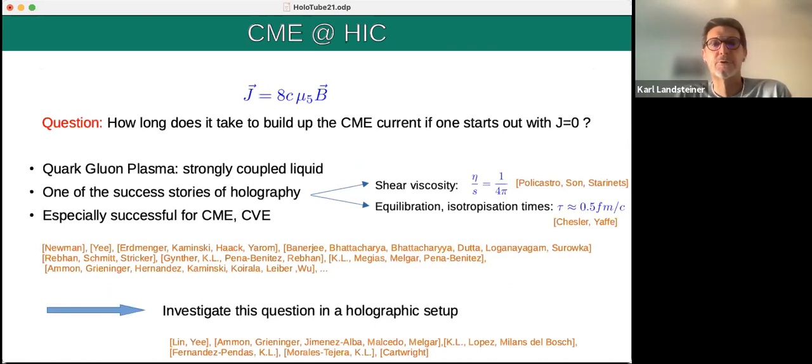How long does it take actually to build up the CME? Because as I emphasized before, the mu 5 field is an equilibrium quantity. It's a chemical potential. And if you're very far from equilibrium, it's unclear how much of this formula is really applicable. So what happens when you start out in a situation where you do have a chiral imbalance already, but you're not in equilibrium, and you start out with no current to start with, and the current has to equilibrate itself, has to find its equilibrium value along the evolution? That's, of course, a complicated question. And well, not surprisingly, this is the holotube seminar, so the method to address this is holography.